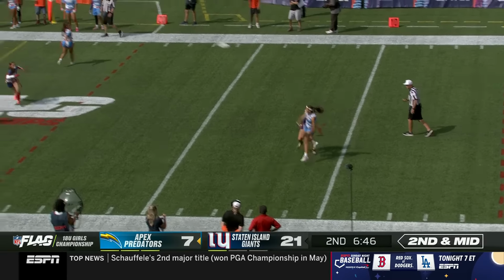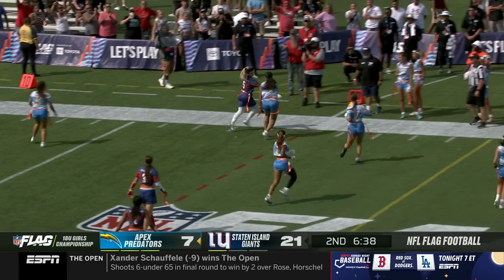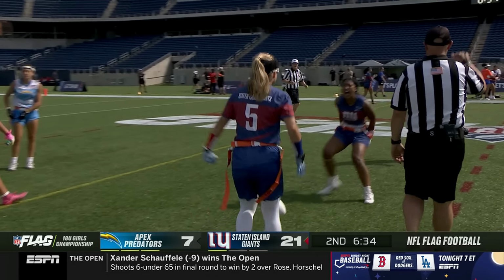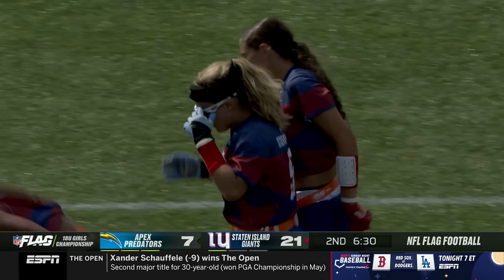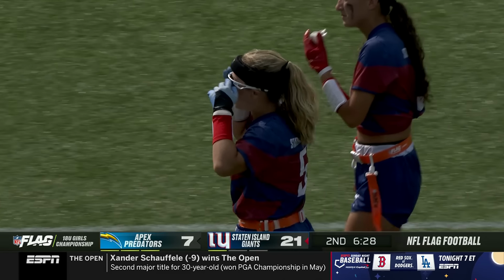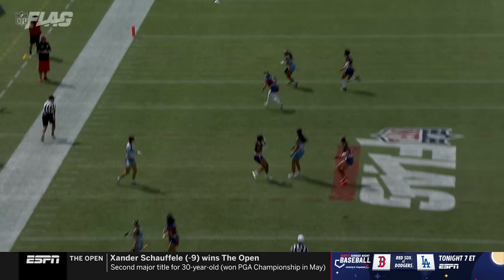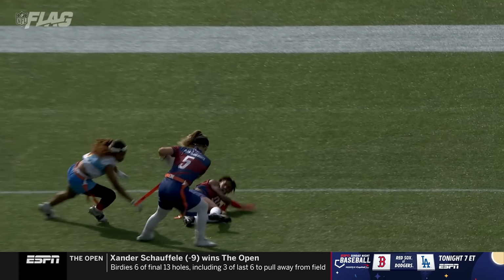Joncic throws up a duck, and it's intercepted. What a play by Ganlin, like Houdini. She pulled it out of the crowd, and from the receiver, Janasia Wilson. That might be one of the highlights of the tournament. Oh, my Lord. Wait till you see this replay. Allison Ganlin drops back into coverage, goes up and makes the interception, playing receiver better than the receiver.